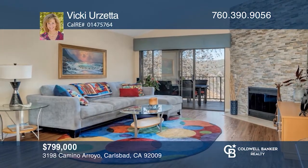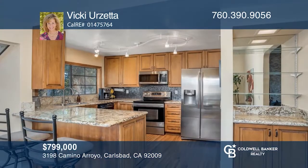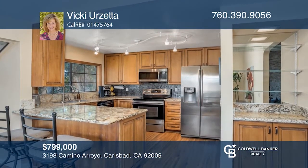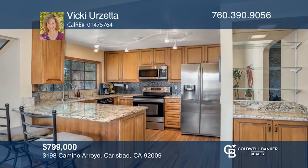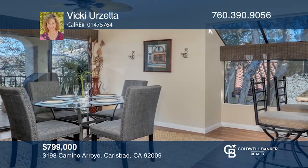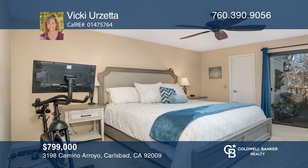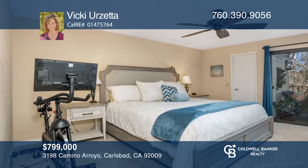This three-bedroom upstairs corner unit sits in a serene location overlooking a box canyon. Enter inside to vaulted ceilings, lots of natural light, and sliding patio doors. The sunny, upgraded kitchen opens to dining room and the large living room with cozy floor-to-ceiling fireplace. Balcony has gorgeous canyon views.